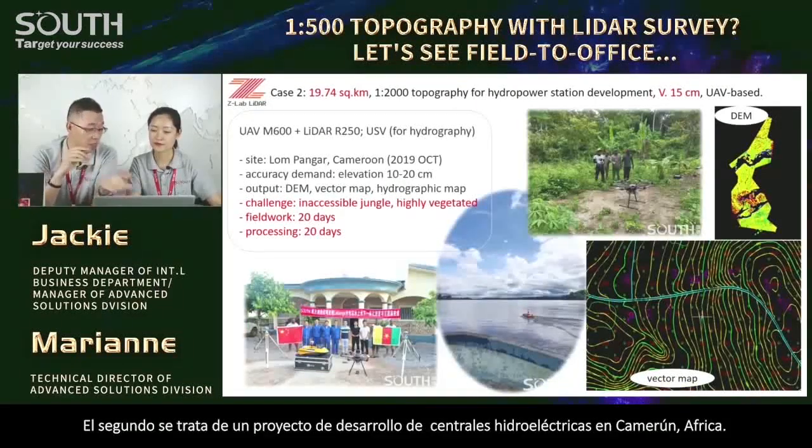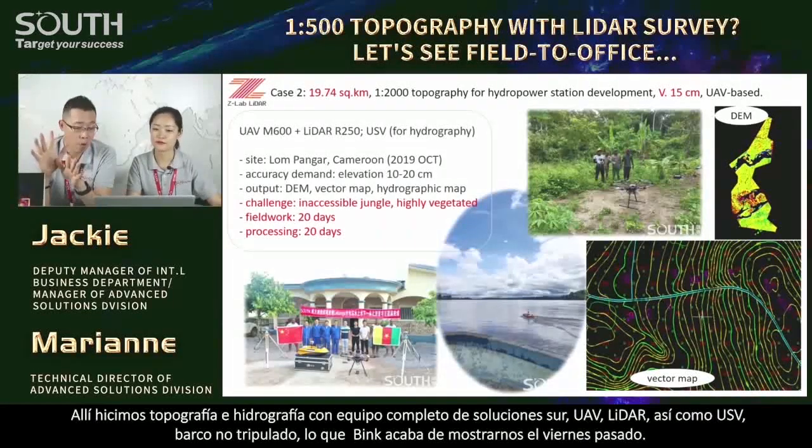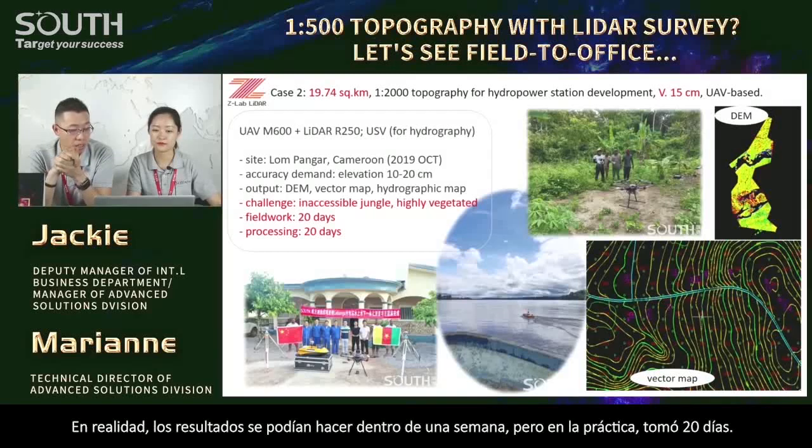Second one is about a project of hydropower station development in Cameroon, Africa. There we did both topography and hydrography with full gear of South solutions: UAV, lidar, and then USV, unmanned boat, the same model that Bing just showed us last Friday. Actually, the deliverables could be done within 1 week, but in practice, it took 20 days.